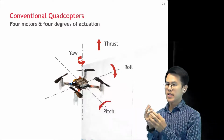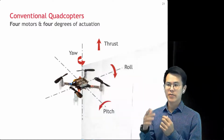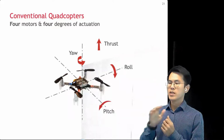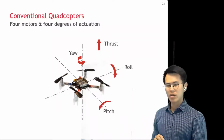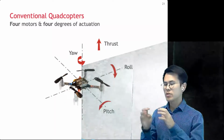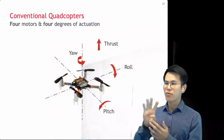And in aerospace engineering, the terms are roll, pitch, and yaw torque. Basically, it refers to rotation about three perpendicular, orthogonal axes. Now, with quadcopters, you have four actuators, right? So in the simplified model, you have four actuators, four driving signals, and you can control four quantities.